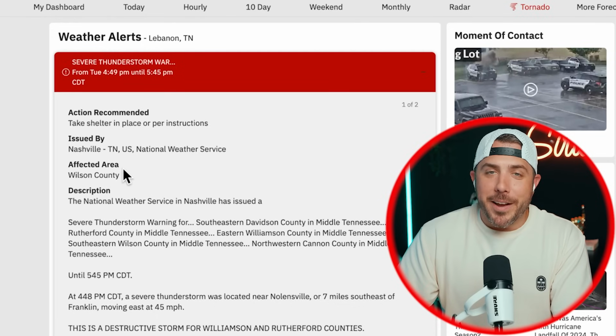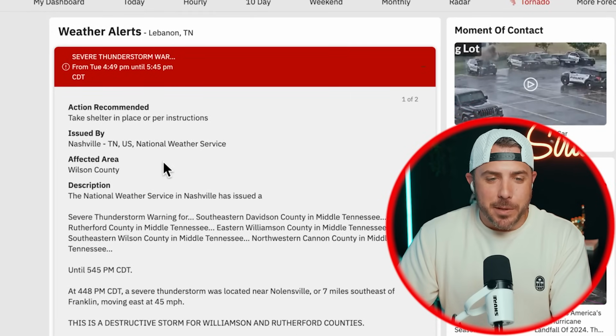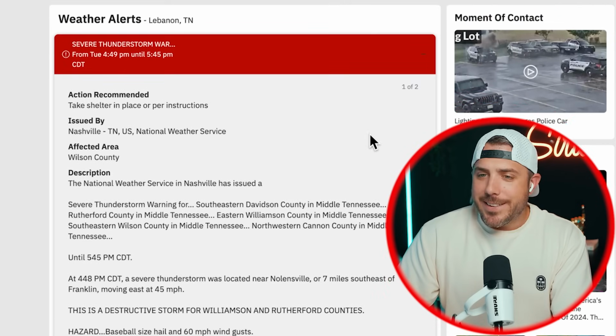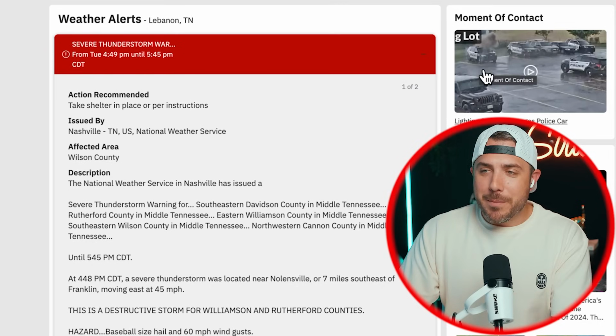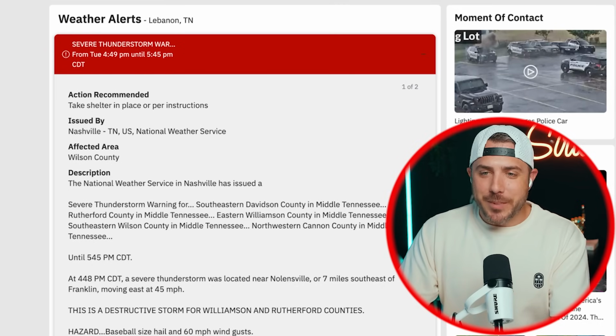Sorry, you guys, if you hear any screaming downstairs, all my kids, everyone's inside right now. We're on tornado watch, so yeah, see, this is what we got going on right now. Action recommended, take shelter in place or per instructions in Nashville. Pretty crazy. So sorry if I'm staring out the window a little bit. Just want to make sure that it's not getting too crazy out there. All right, back to the video.